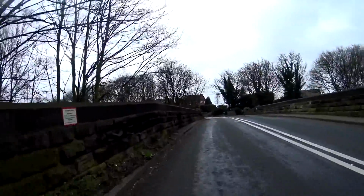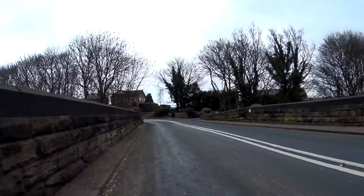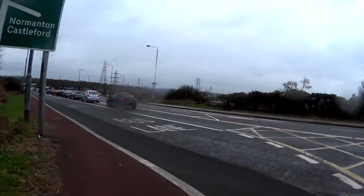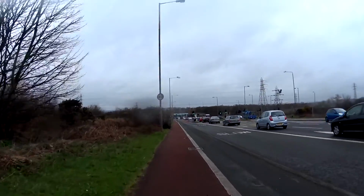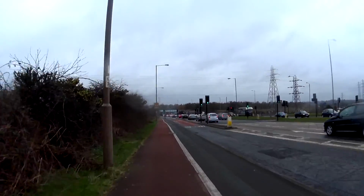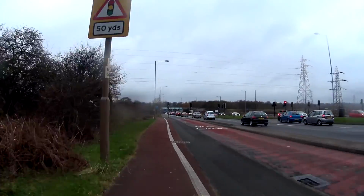This final road section takes us down to the A638 or Doncaster Road. As you can see, the A638 is quite a busy road, however crossing it is quite easy. There's a shared pavement followed by a crossing which can be used both by cyclists and pedestrians.